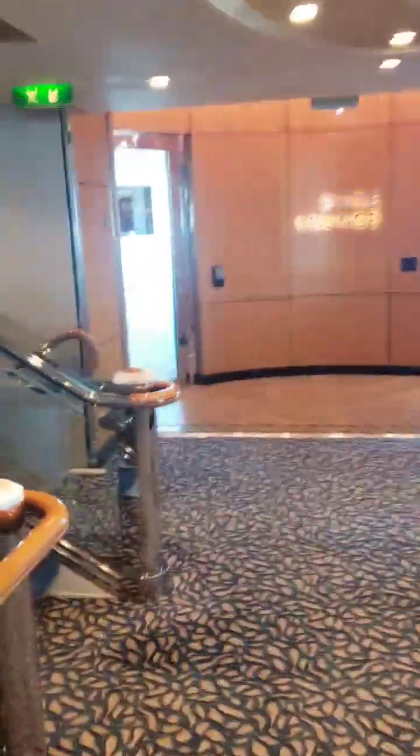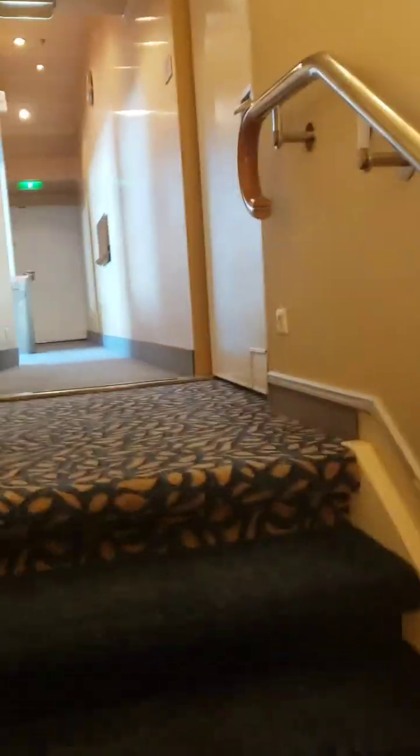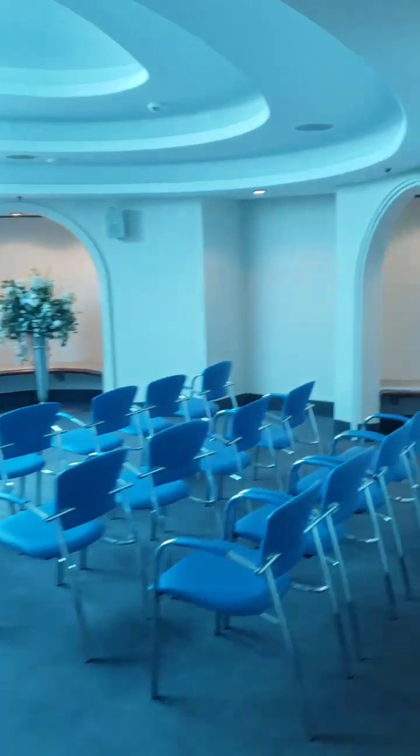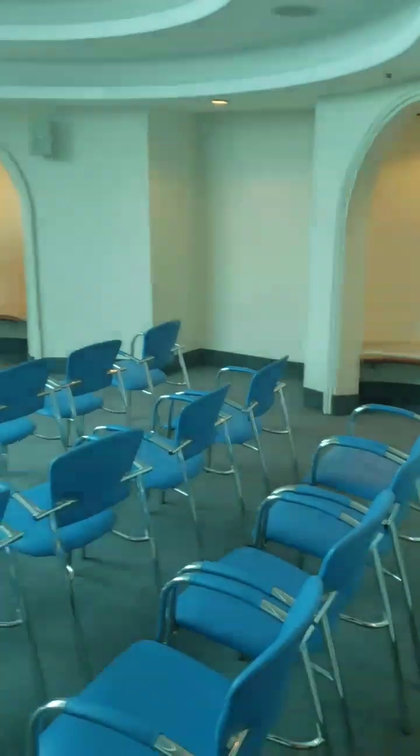Let's see if we can go up another way. Sometimes there's 2 staircases up there. Ah, here it is. They may not have anything going on up here, lights up here, but we'll see. Skylight meeting room. So there is no escape room. So I answered myself that because it would be up here. That's where it always is. So like a wedding chapel, they do like Easter services or church services or worship stuff, they'll do it in here. It's kind of cool.